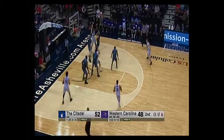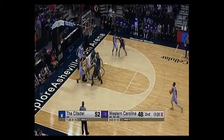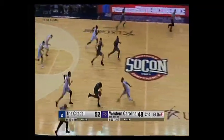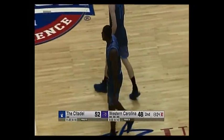Back to your point earlier, I think Western's got to start matching them here. This is another critical possession. Peterson can't get that one to go. Gosselin battling inside. Balogun coming away with it. Oh, and he lost the handle. Out of bounds it goes. Unforced error, and the Citadel turns it over. Yet another freshman, but a mistake right there.